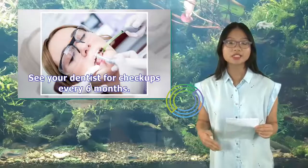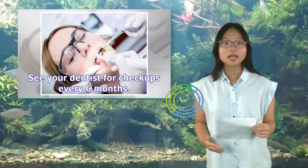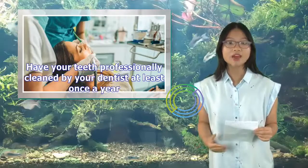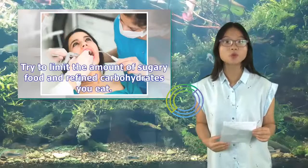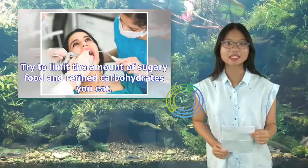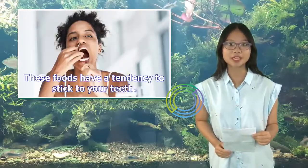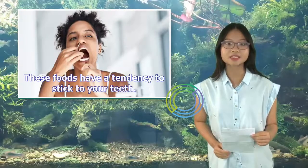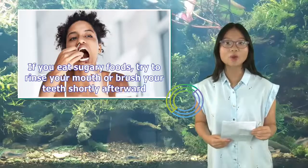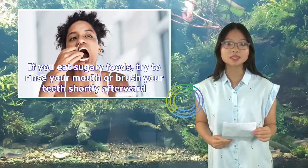See your dentist for checkups every 6 months. Have your teeth professionally cleaned by your dentist at least once a year. Try to limit the amount of sugary food and refined carbohydrates you eat. These foods have a tendency to stick to your teeth. If you eat sugary foods, try to rinse your mouth or brush your teeth shortly afterward.